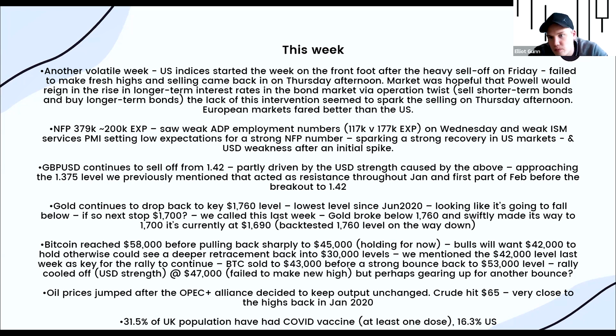We saw pretty much all the US indices break their previous lows from last week. Quite heavy sell-in, and obviously the market is very worried about inflation coming back in, and that's why it's impacting the NASDAQ, for example, more than other indices such as the FTSE and DAX. That's why European markets have fared better than the US over the last couple of days, which makes a change from what we've seen previously.